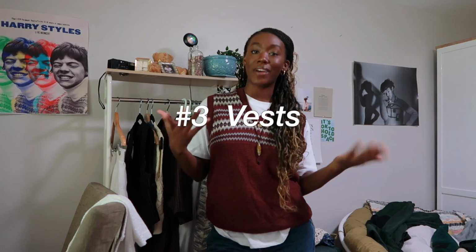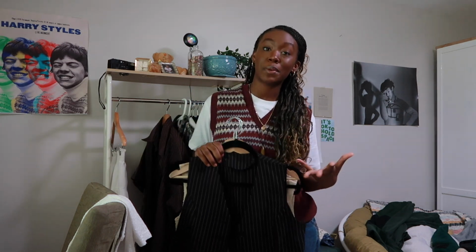Let's move on to category number 3. Probably my favorite category because of the first thing within this category, which is that I genuinely believe that the world is sleeping on vests, and I think that they shouldn't be. I think everyone needs to have a vest in their wardrobe, no matter what your style is.